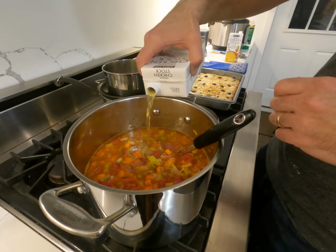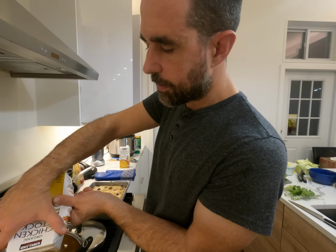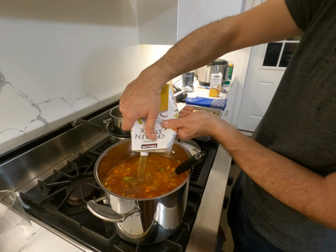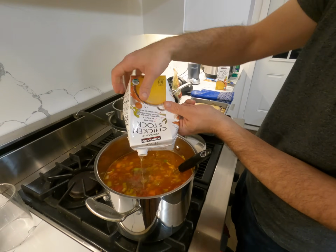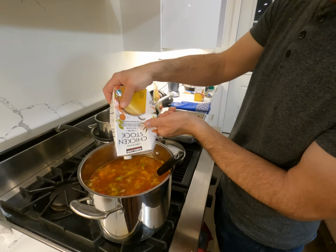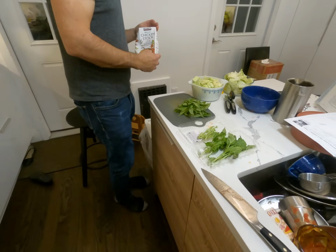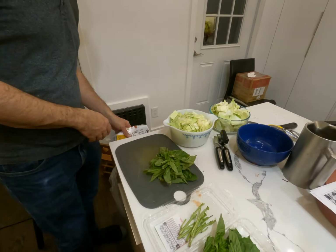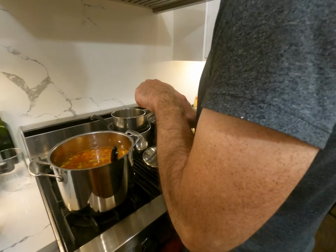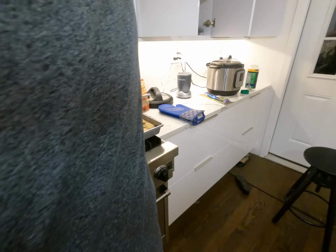So what does it have in it, Mark? Carrots, celery, cabbage, leeks, rosemary, tomatoes, red onions. I think that's it. And then we put some basil at the end, and also, well, here's the cabbage. And we're also going to put some noodles. We put some kind of more rustic noodles in there, and garlic.